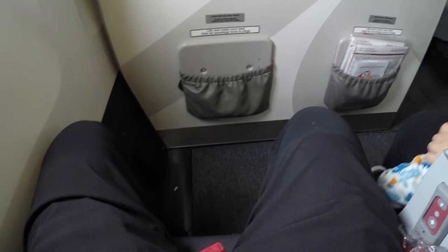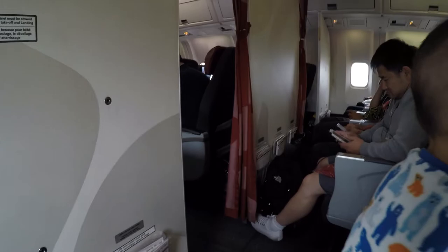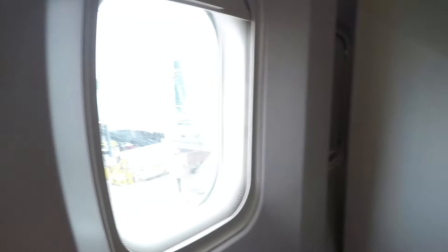Okay, let's check our leg space, because with the preferred seat you get a little bit bigger leg space. I'm 175 centimeters tall. It's no problem for me, but there's no table in front, because the table is in the armrest. You just lift your armrest, and you get two windows on the side. It will be raining in Vancouver at this time.